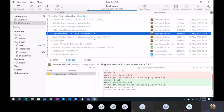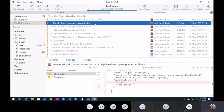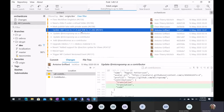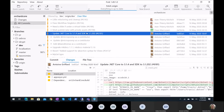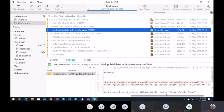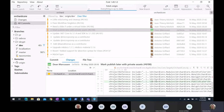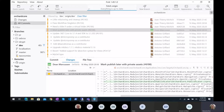Upgrade MKDocs to a new version. Adding contributor, updating contributor. Update netcore to 3.1.4, new version of the runtime and ASP.NET, apparently security fix. This SDK was already there, but we had not updated to this one. Mark publish later with PrivateAssets, so apparently Dean fixed a project reference. Yeah, it's clear that we have a command that says please add it here.